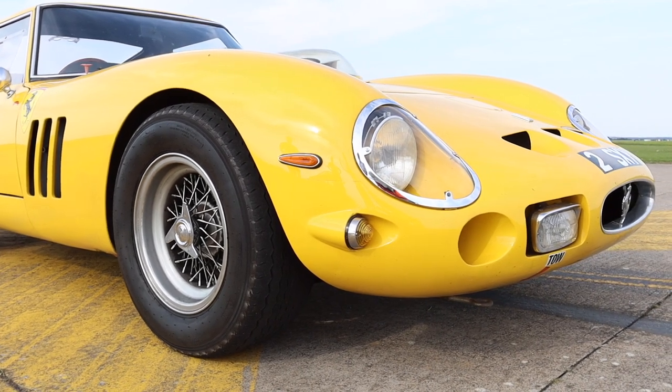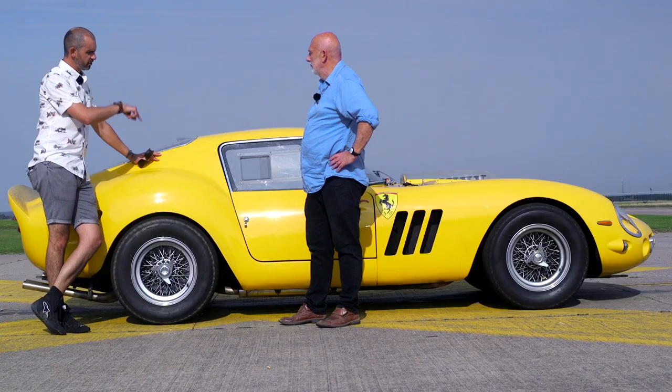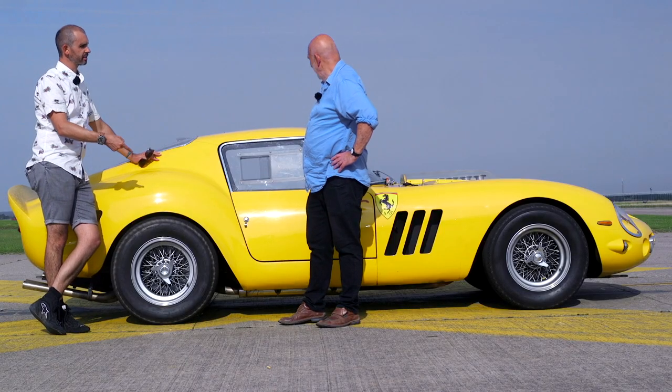I just call it a special. Yeah. Or to be poncy about it, a speciale. Of course. In Italian, you know. Of course, yeah. So, 575 GTO Speciale. Yeah, yeah. So did you build this to historic race it?